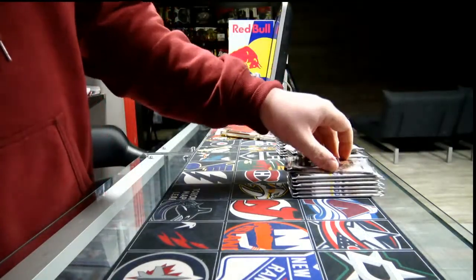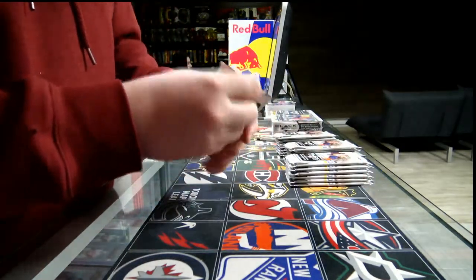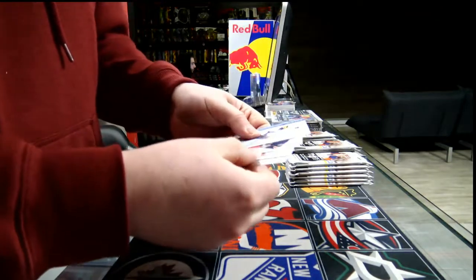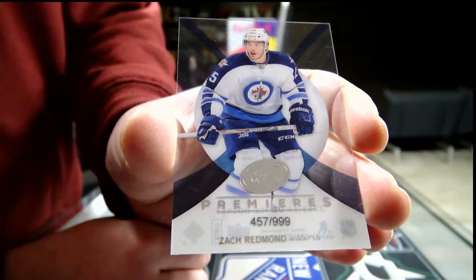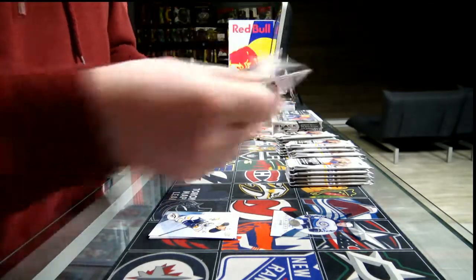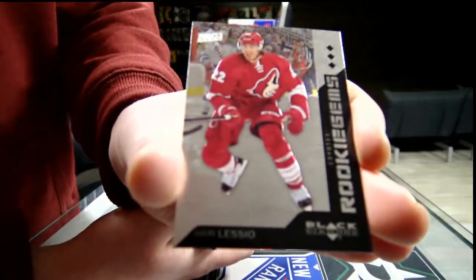Empty box. Ice pack. I'm going to start with the ice pack again. Ice Premier, round 989. What a big Jets. Zach Redmond. Alright, next. Triple diamond rookie gem for the Arizona Coyotes, Lucas Lessio.